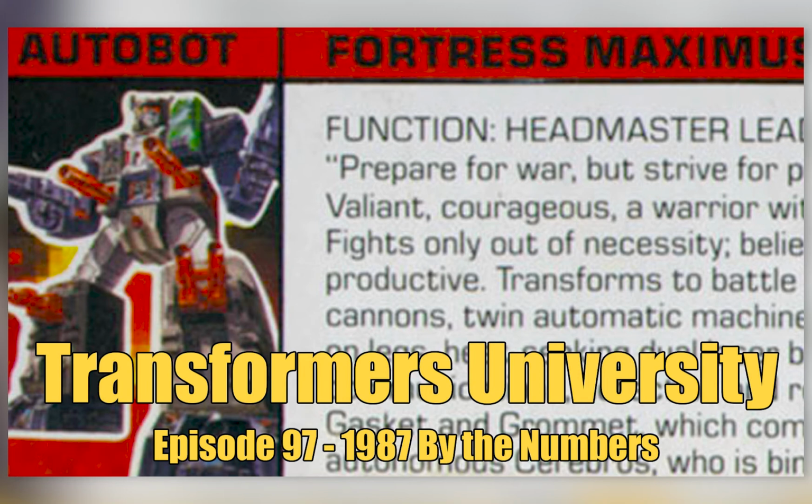And speaking of numbers, let's get to it, starting with strength. In the strength category, there are a lot of strong Decepticons in 1987. While there's only one Autobot ranked in strength at 10, and that's Fortress Maximus, there are 1, 2, 3, 4, 5, 6, 7, 8 Decepticons with a strength of 10, including both commanders, Hunger and Scorponok.